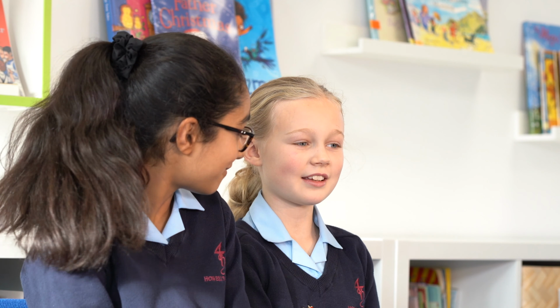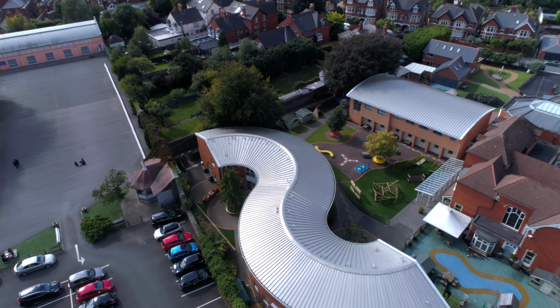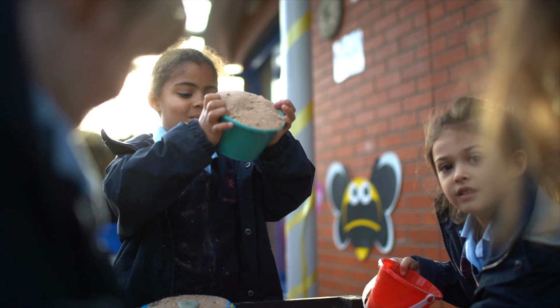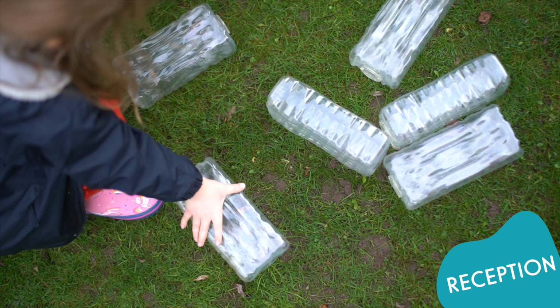The prep school is based in two different buildings called Tŷ Hapus and Hazelwood. Shall we start in Tŷ Hapus? Yes, great idea. Tŷ Hapus means happy house. It's a building shaped like an S and it's home to reception, Year 1, Year 2 and Year 3. The youngest girls are in reception with Miss Davis.